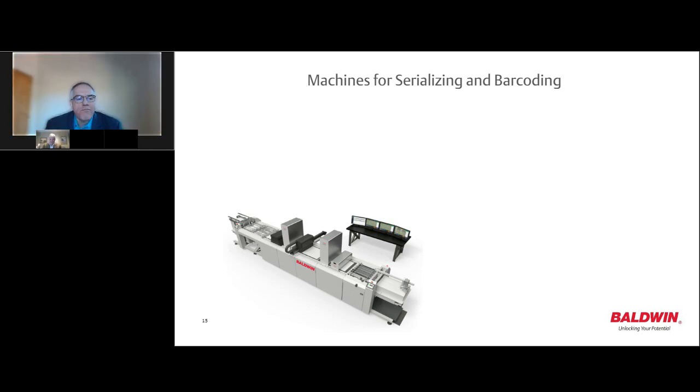So we'd like to show you a little bit about how serial numbers, barcodes, and special security features can be printed. And so what we're going to show here is some solutions for that. And what you can see here is this first example is based on a sheet transport line in a 500 millimeter width. Let me see if I can activate my pointer here.